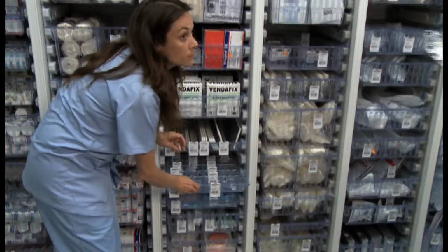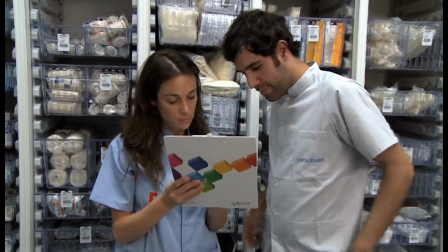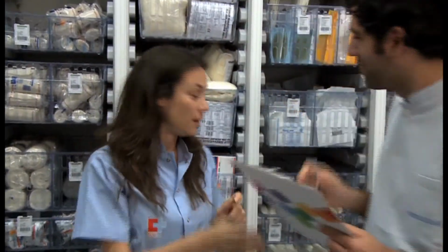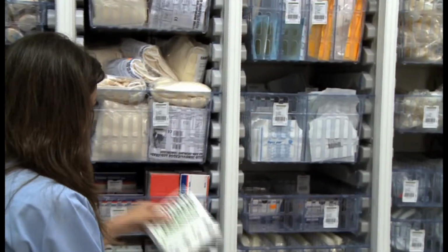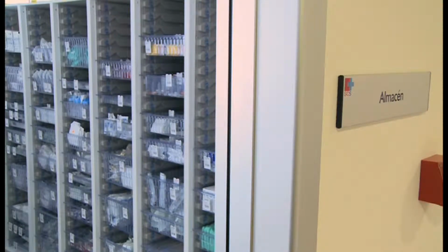Once the items have been replaced, the supervisor signs the delivery note to say that the delivery and restock have been carried out correctly. The double drawer is an example of an integrated system whose purpose is to fulfill the premise order equal to consumption with maximum simplicity and objectivity.